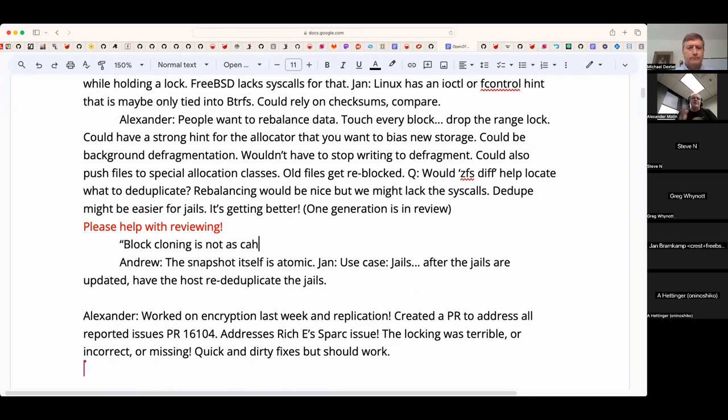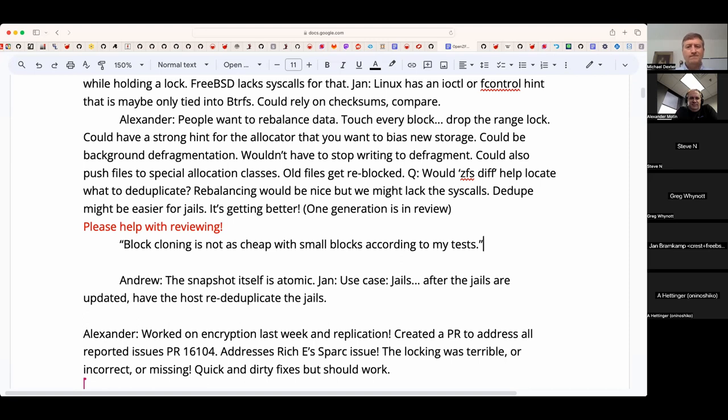So in the end, they may converge somewhere at one point, with dedupe getting cheaper and block cloning getting more functional, but maybe not so much cheaper. But at least block cloning doesn't impose a cost on the write path of non-cloned blocks.